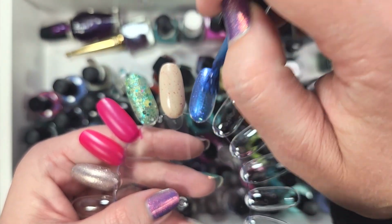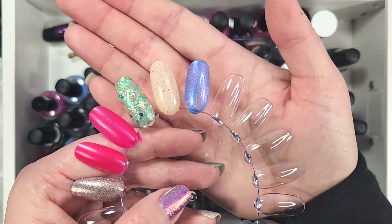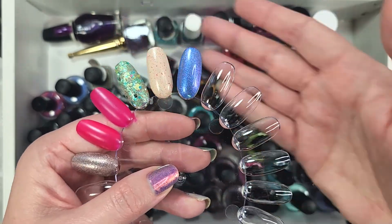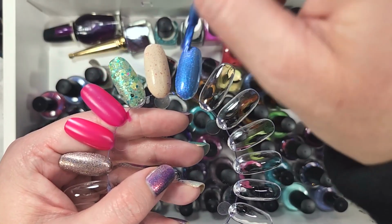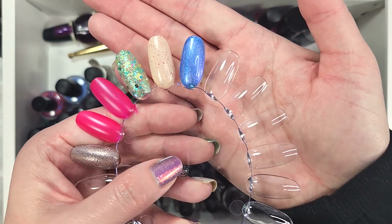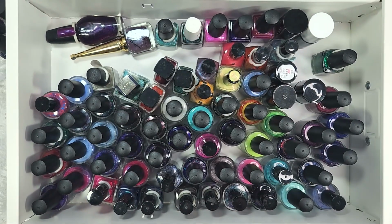Ooh. That's pretty. You can definitely see the pinks and the purples as well as that blue. That is gorgeous. Let's see, second coat. I don't know if I let it dry enough, but we'll at least see it a little bit more opaque. It's not going to be perfect, but oh yeah, that's beautiful. That's staying for sure.